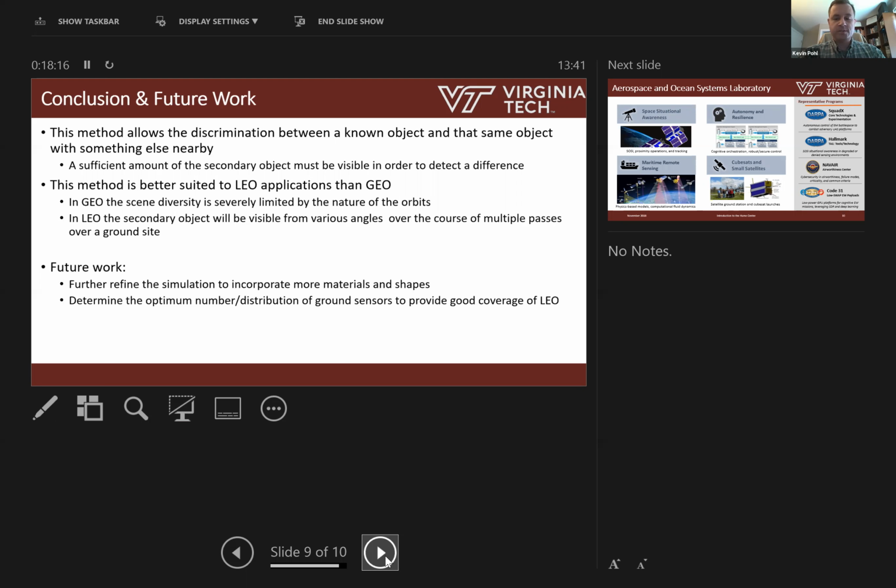Obviously, if you wanted to use this for a vehicle that you had up in space, you could go through and do those characterizations specifically for the object that you care about. And the second piece, maybe a bit of a larger effort, is a separate modeling of what would be the optimum number and distribution of ground sensors to provide solid coverage of low Earth orbit.